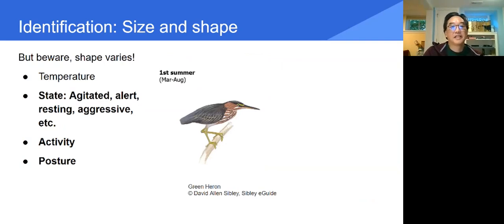Activity, say the bird is feeding, sleeping, or resting, can affect the shape that you see. We've all seen, or many of us have seen, ducks on the water that have their heads tucked against their bodies. Very hard to determine the overall shape when you have a non-cooperative, quote-unquote, bird like that.